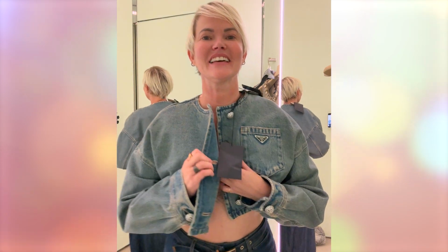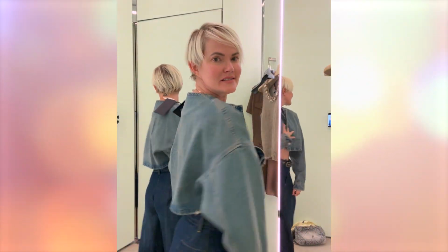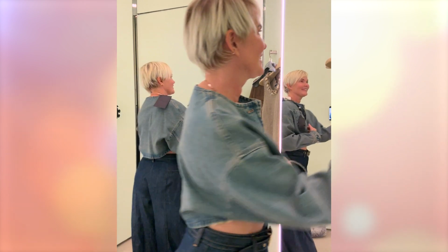So it's really hard, right? Because this is when we start buying for spring, summer, but this is a 38. I like the button detail, but that's it, nothing else. And if I find anything else good, well, I'll show you what I'm not trying, and you can see what you think.